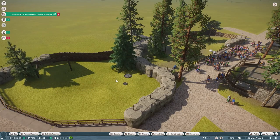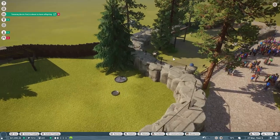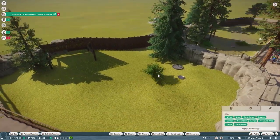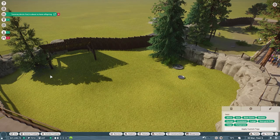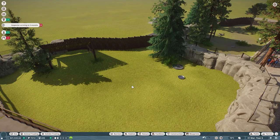All of this, you guys, all of it subject to change. None of it is absolutely final whatsoever. We are just doing this to make it look like it's not just a dirt patch. Although to be fair, most hoofstock like this are just kept in like dirt rectangles, so not far off if we were to leave it dirt, but I of course don't want to.